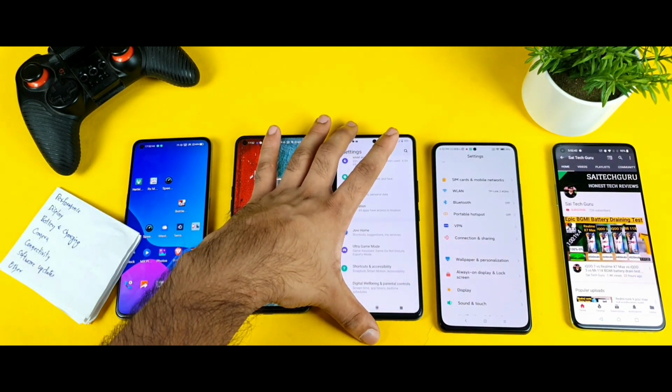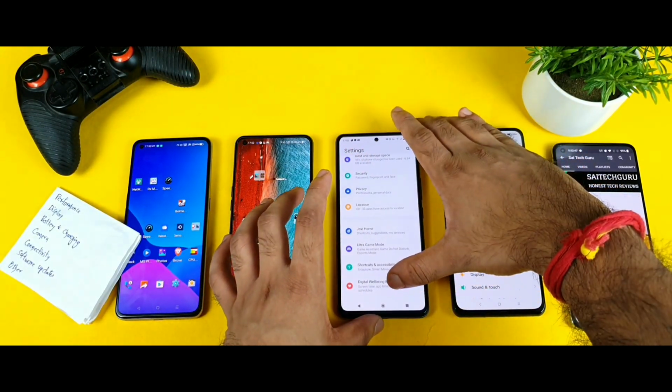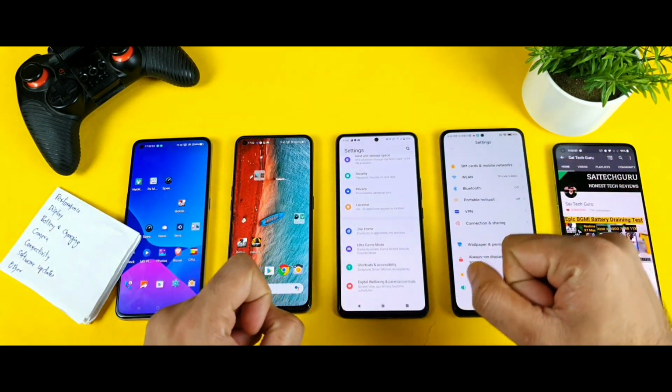If you're kind of a futuristic person, like if you want to use it for the next few years, then definitely go for the better phone which has got better software updates. That is what I can advise you right now at this moment. So this is a quick comparison, friends.